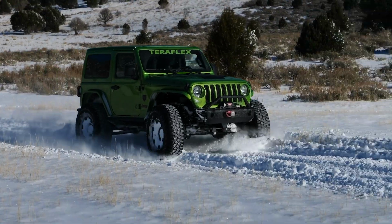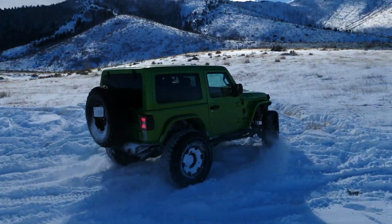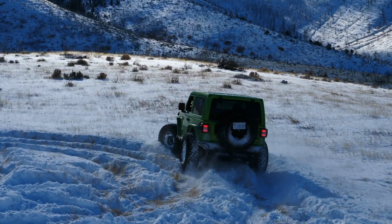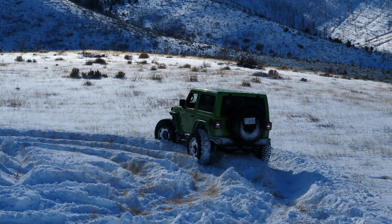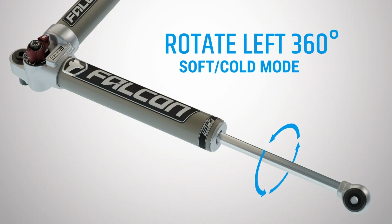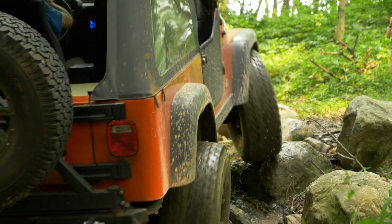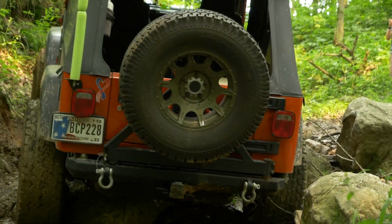One of the driving conditions that affects the feel of your ride is just how cold it is, the temperature outside. So we actually labeled one of the settings as soft/cold. So if you're driving in cold temperatures, you may want to set the shocks in soft mode. The soft mode would also be good if you're driving on a lot of broken roads, highways with big expansion gaps, or off-roading where you've got a lot of large embedded rocks with sharp edges.